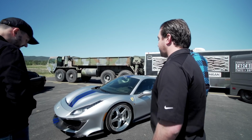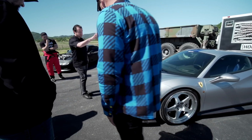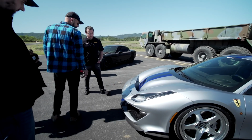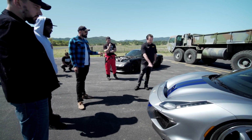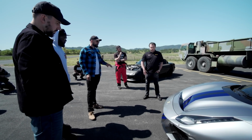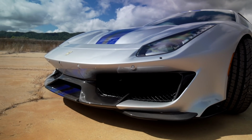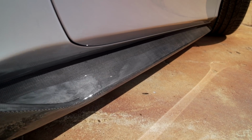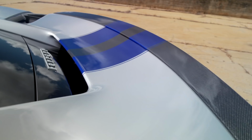That's all stock. The only aftermarket part on the front end aero is this piece. It's got the full Novitec aero kit. This piece is added, a little bit further out. That wasn't carbon originally. What's not factory? The little added carbon in the front side skirts, a little added carbon on the mirror, the little triangle lights on the taillights, and the rear spoiler.